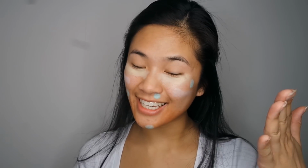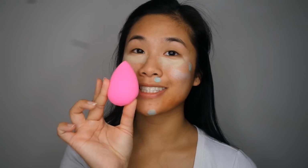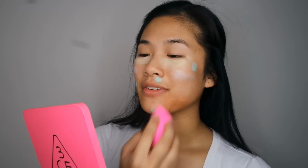So as you can see, I kind of corrected my whole entire face because I thought, why not, you know, be a bit fun. But I didn't realize how crazy I looked on camera compared to the mirror. I'm just gonna go ahead and blend it all out on my first ever beauty blender. Yeah, girl. This is my first ever beauty blender.